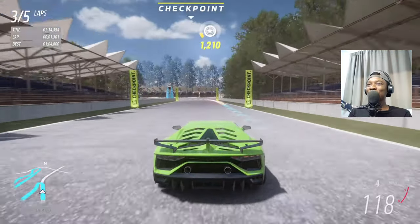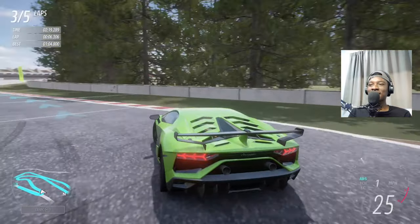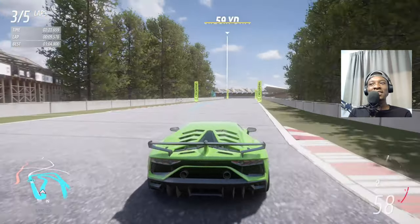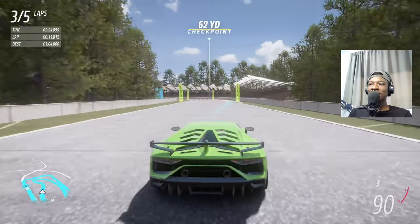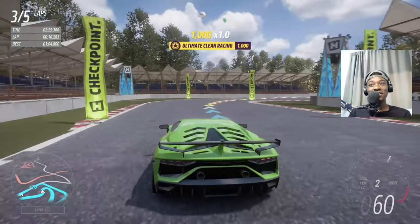From 6 seconds to 4 seconds. Okay, this is the fastest car by far. I think it's gonna be the fastest. Even the one which is coming next up, I don't think it's gonna measure up to this one, because this one is a track car and it got 1 minute, 4 seconds.